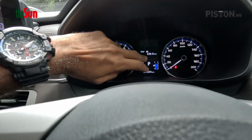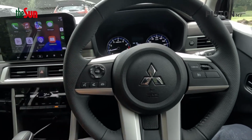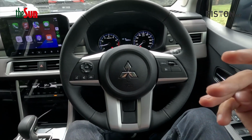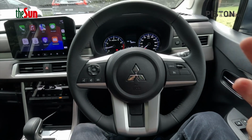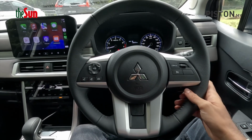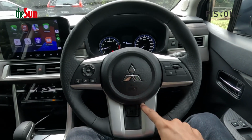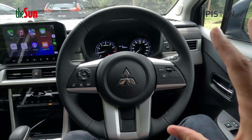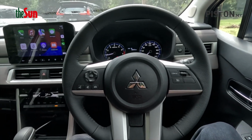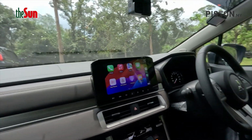Anyway, you get a digital multi-info display over here, and then an analog dial, and then this steering wheel is sort of inspired by the one from the Mitsubishi Evo 10. I'm using the word inspired because other than the fact that it is round, this part over here and this over here sort of looks like the one from the Evo 10. You can Google that.